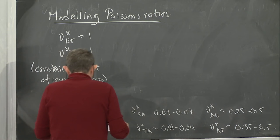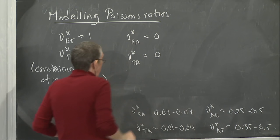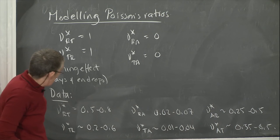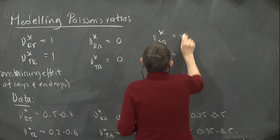Then for nu RA and nu TA, the model says the value we would get would be 0. And these are pretty close to 0. They're not quite 0, but pretty close. And then the last pair, nu AR and nu AT, the model says that we would get nu of the solid.